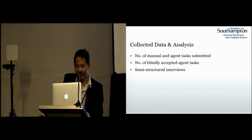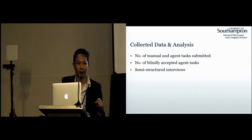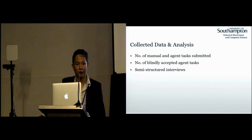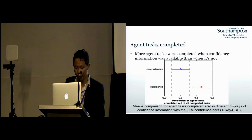We collected a number of data, but I'll just mention this once for the presentation. We looked at the number of manual and agent tasks they completed, and also the ones per confidence level. We also looked at the number of blindly accepted agent tasks, also per confidence level, and we did a semi-structured interview at the end of the study. For the quantitative data, we performed ANOVA and multiple ANOVA tests, and for the interview, we transcribed it and open-coded it through thematic analysis. So I'll be talking about the main findings of the study.